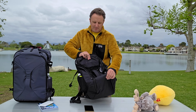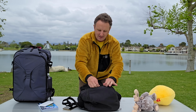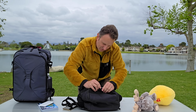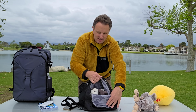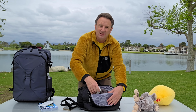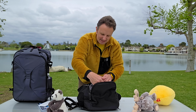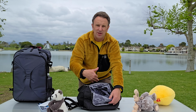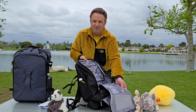There's one other pocket remaining, which is this pocket on the bottom. And this is an interesting pocket. It also has this locking zipper that you have to jiggle a little bit to open up. And down here, there's this other pocket that I have a panda in. The intention for this pocket is to put your dirty stuff like shoes or things like that you want to keep separated from your clean stuff that's in this pocket.